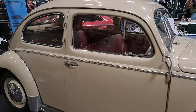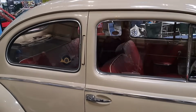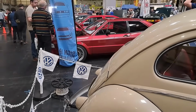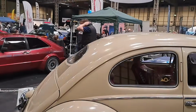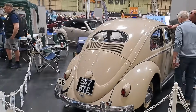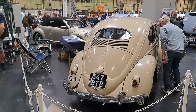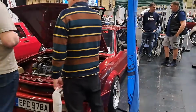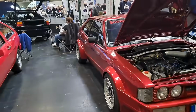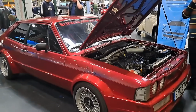That looks remarkably original. Got trafficators, of course. My instinct tells me this is from the 1950s, but I could be wrong, like about so many things. Really small rim. Oh, 56 it is. Then we've got a Scirocco. This to me looks very much like a Mark 1 Scirocco.